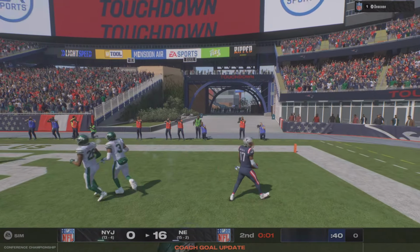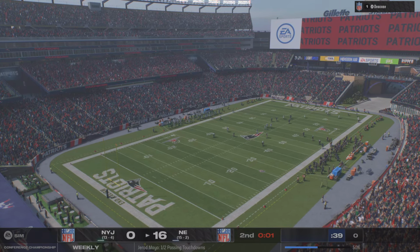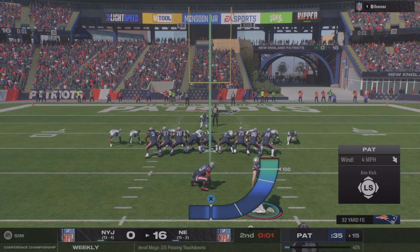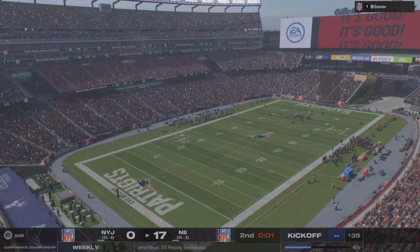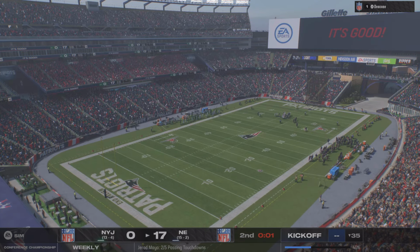To the goal line and in. Jalen Waddle. Touchdown, New England. Not going for 2. They'll kick the point after. He knocks it through. And the Patriots move further out in front. It is now 17-0.